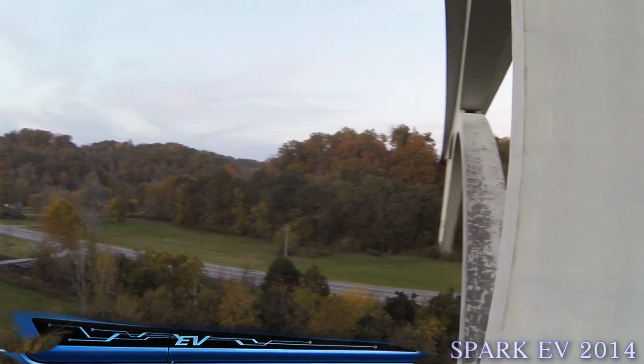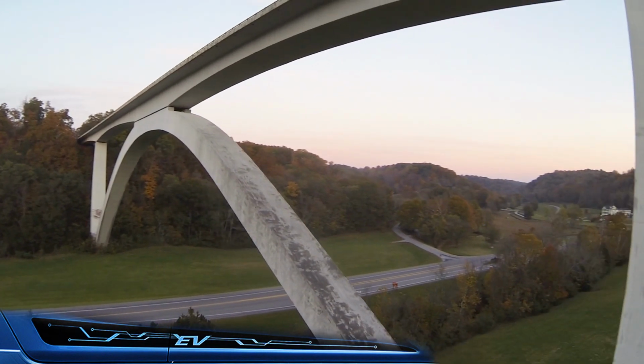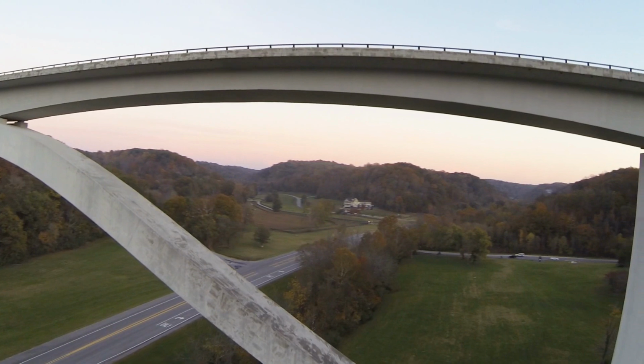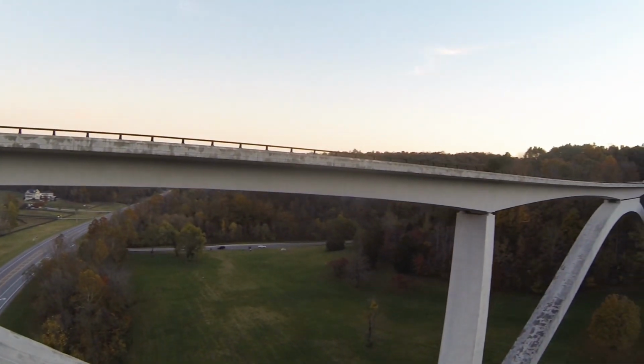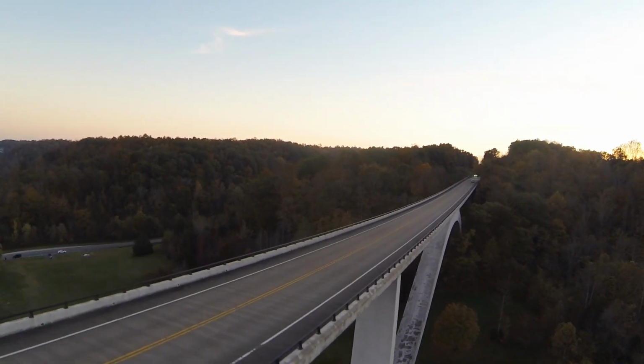Okay, so last year I bought a 2014 Spark EV. It's an all-electric car, and I've got almost 20,000 miles on it now. I'm just over 18,000 something miles. I think at this point I can share my review of the car, explain the pros and cons of owning an all-electric car and using it as my daily commuter.